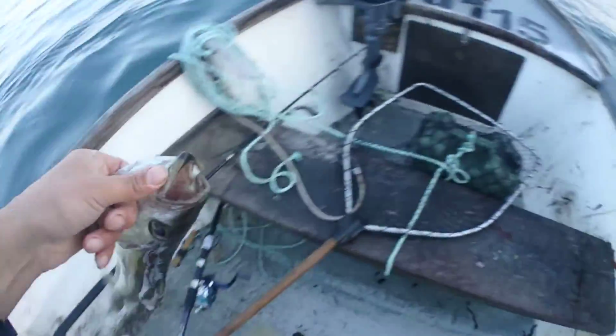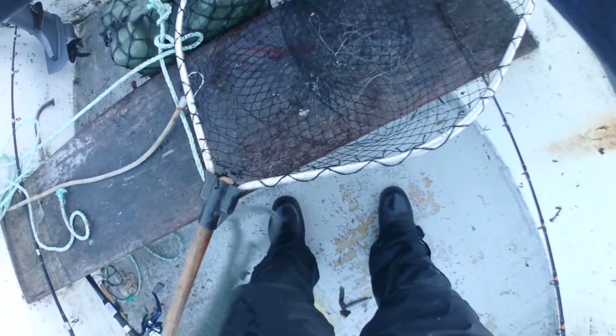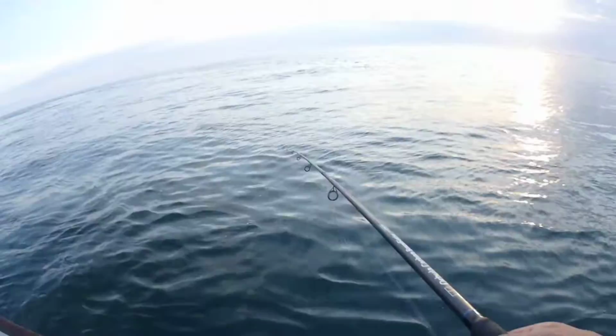Again, I'll keep the pollock. I do like pollock. I'll put it down just here for the moment. I need to get this sorted. Surprising to get a pollock that high. I mean, we did drift over a reef, or the rock that's there. This is some old line I've got to get rid of. There we go.